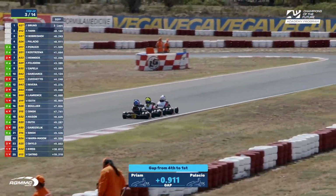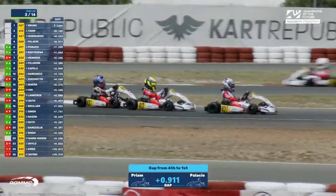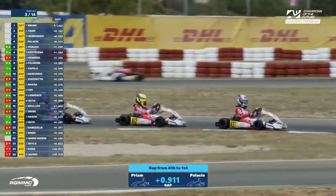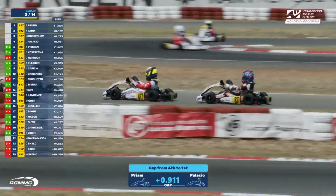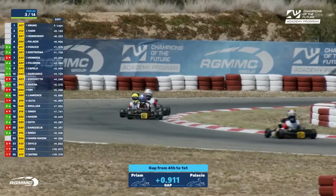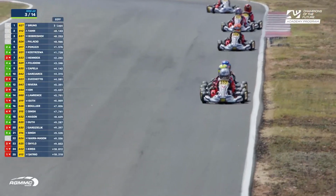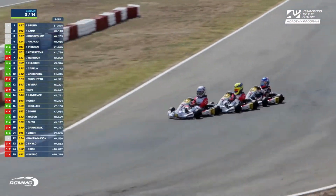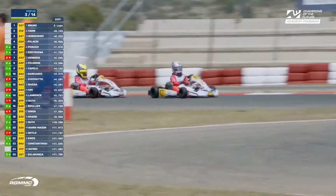The only thing that can stop this from continuing, these three breaking away, is if these three start battling, or Palacio drops back to Peruzzi and Kostreva just behind, and they all work together to try and close in. The only thing is that they have to be faster as a group to close into this one. That's the ultimate test of these drivers in the Mini 60 category right here. That's the sort of style of racing that we see in the Mini category right now.